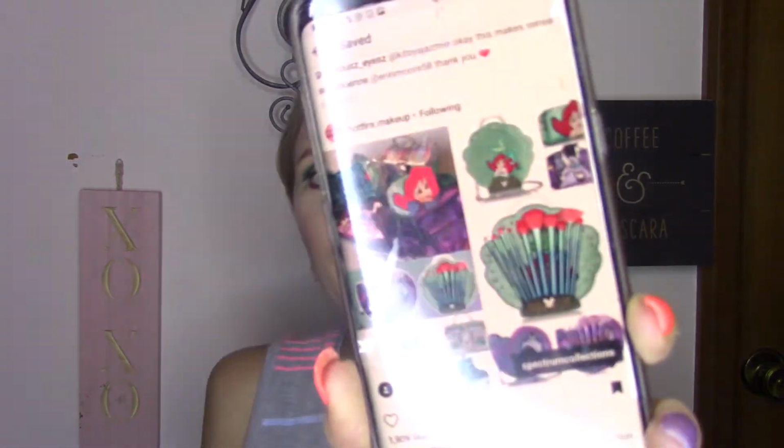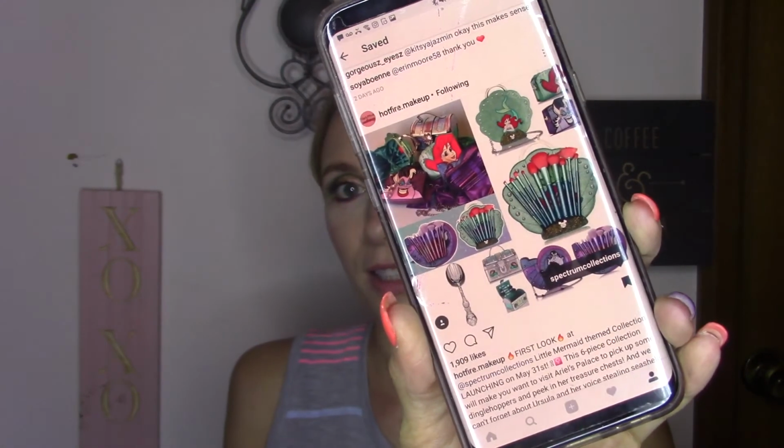Oh guys, who is this? Spectrum Collections, launching May 31st. I mean, this can't be for real. The Little Mermaid collection. I love the Little Mermaid, but I do not need those brushes, I don't think. And they're three different brush sets. And I haven't heard of Spectrum Collections. You can get the Ursula shell, the Ariel shell, or the treasure chest. It looks like it is a European brand because the prices are in euros.